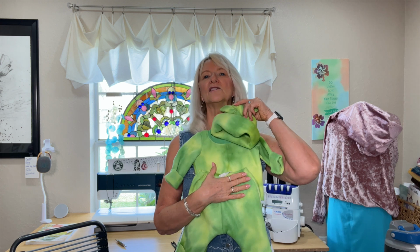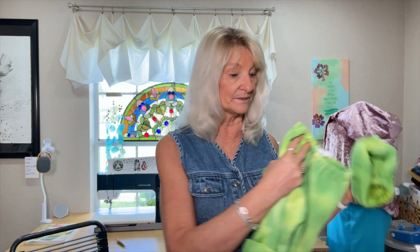Oh, how cute is this kid gonna be? Can't you just see it? Oh man, he's cute as a button anyway. You know, he's the cutest. Of course he is. He's my grandson.